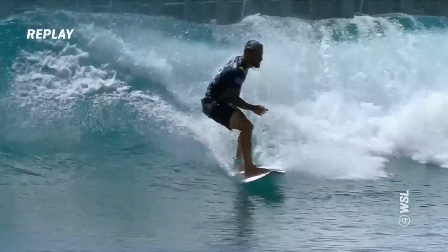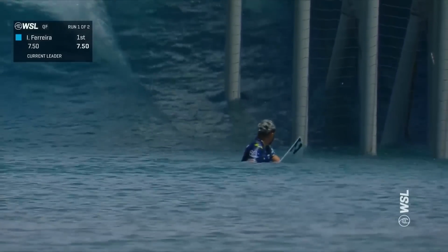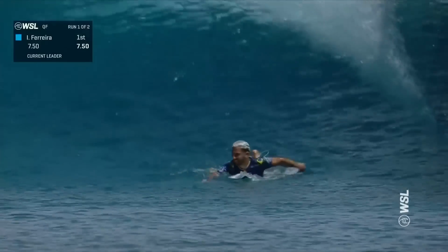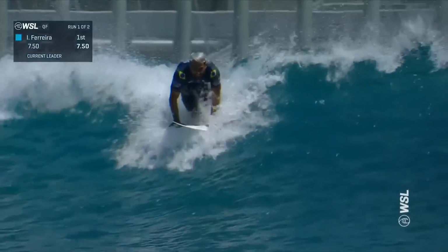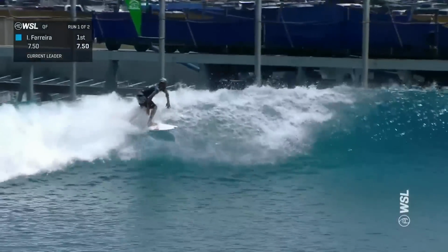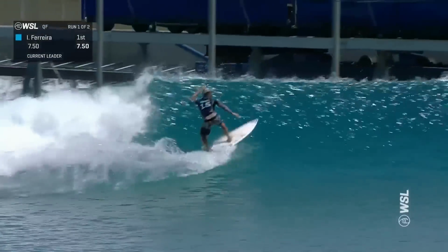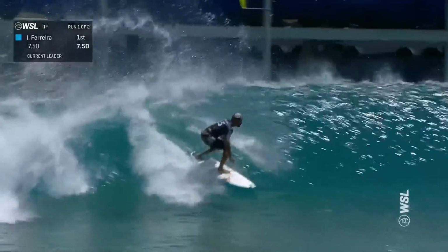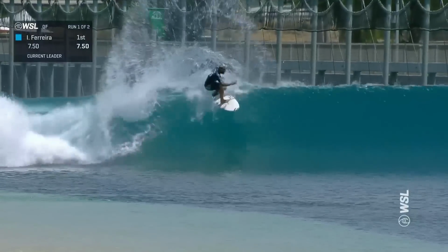You see he touched his rail. A lot of activity on waves. Normally catches around 10, 12 waves on average per heat in the ocean. Here at the Surf Ranch, though, you only get 4 opportunities here in the quarters or better. He's starting off on the left with a carve. Great second snap right there in the pocket. Into the lip line. Ferreira moving down the line with a lot of speed.